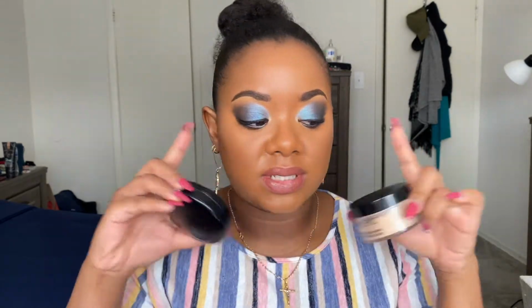Okay, so my phone ran out of memory because, of course. So I'm just gonna show you guys what I used for the rest of my face. After I was done with my concealer and whatnot, I used the Dermablend Loose Setting Powder to set my under eye. To set my entire face, I went in with my MAC Mineralized Skin Finish in the shade Dark Tan.